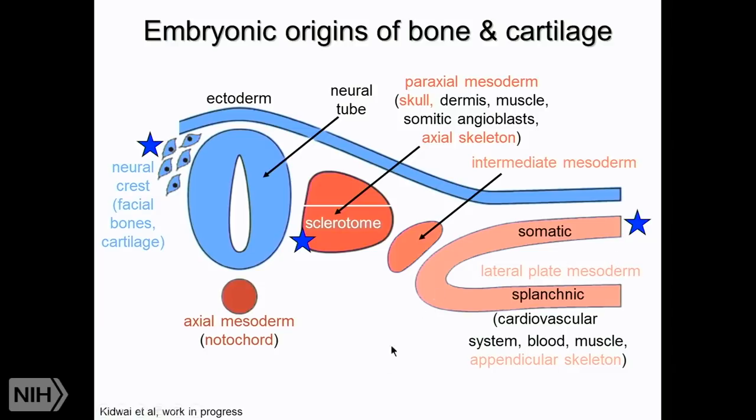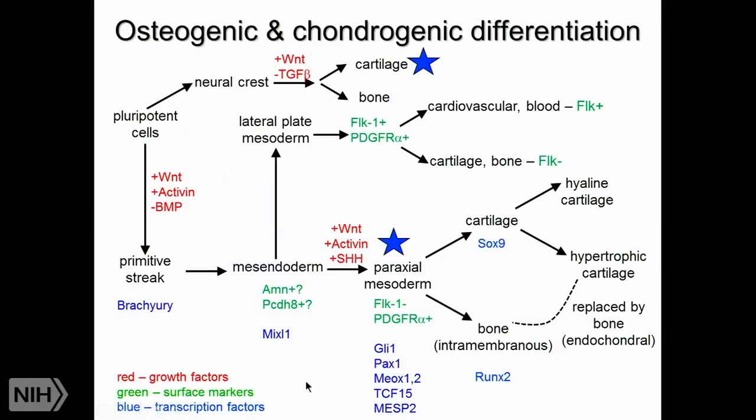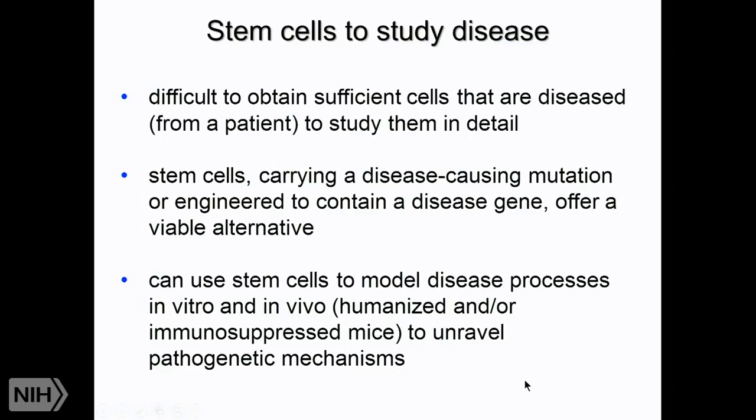And it makes a difference in how you treat them to get these different embryonic sources. So this is the roadmap that we're using at the moment to try and get them to differentiate into bone and cartilage from the three different germ layers, because it's our hunch that it matters if the cartilage or bone is neural crest in origin versus lateral plate or paraxial. There are some clinical indications that it really does matter where it comes from.